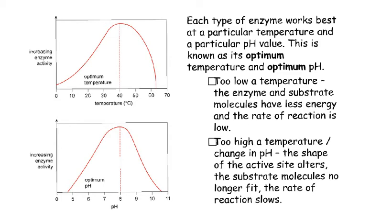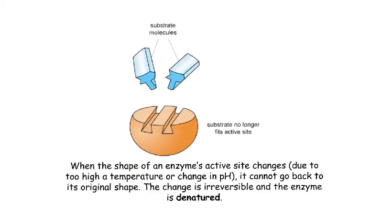Every enzyme in our body has a particular temperature and pH that it works its best at. This is called the optimum temperature and optimum pH. If the temperature is too low, the rate of reaction is low because the molecules do not have as much energy and therefore do not move around as much. If the temperature is too high or the pH is wrong, the shape of the active site is altered and so the substrate no longer fits, which then slows down the rate of reaction.